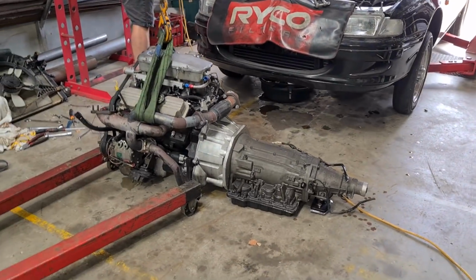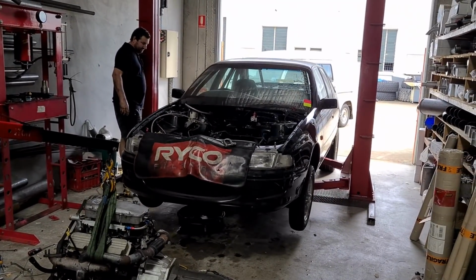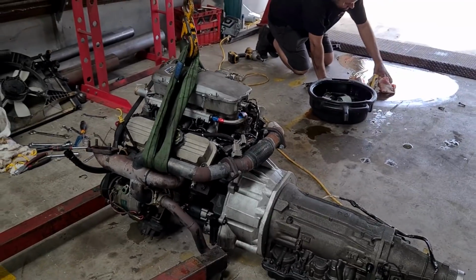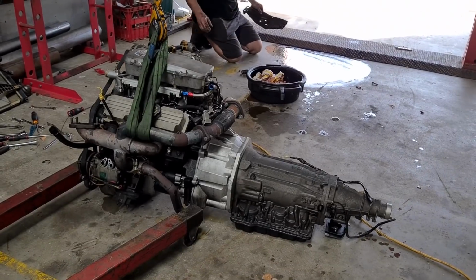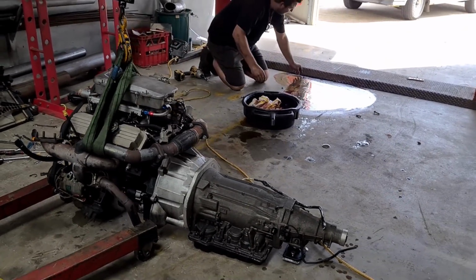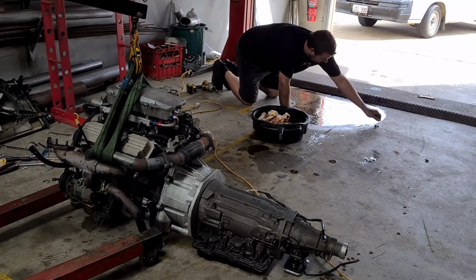All right, well, that's that junk out. Converter bolts and bell housing bolts. Stash the gearbox somewhere. And skip pin. Don't be like that.